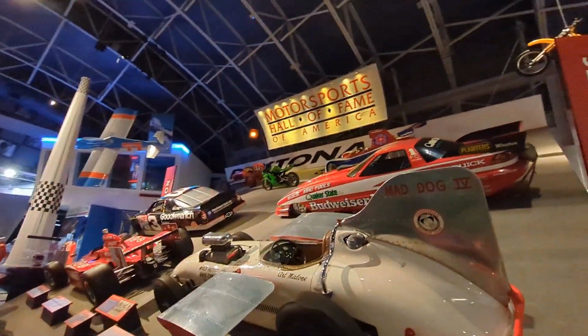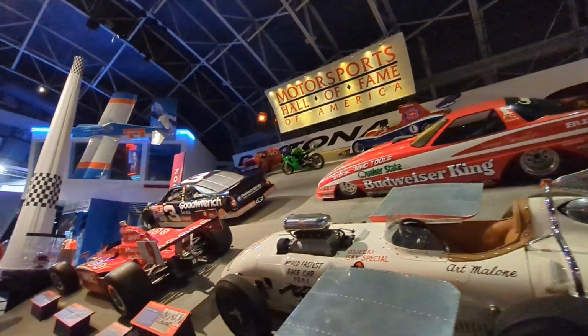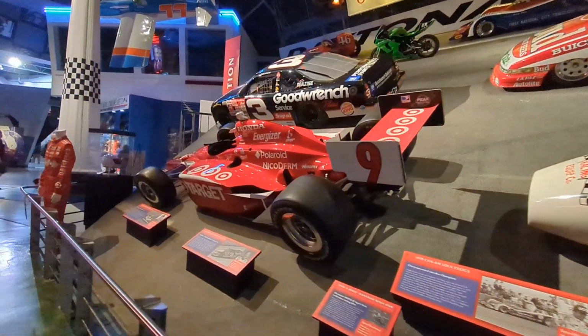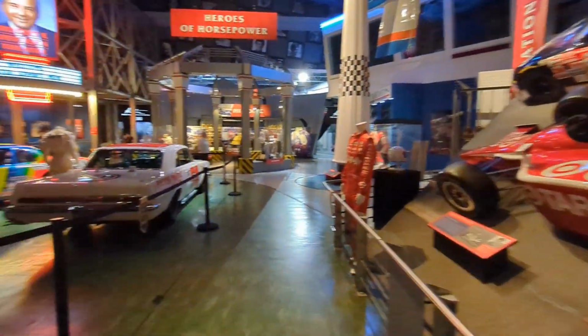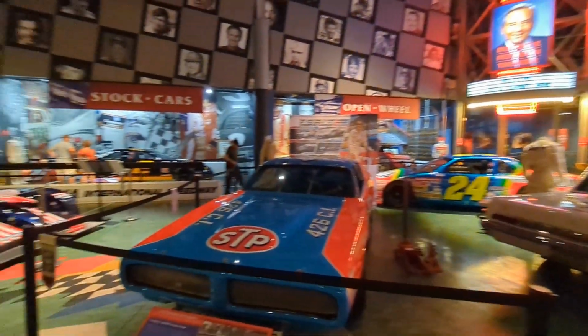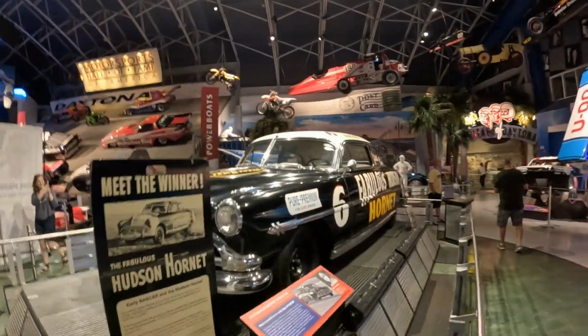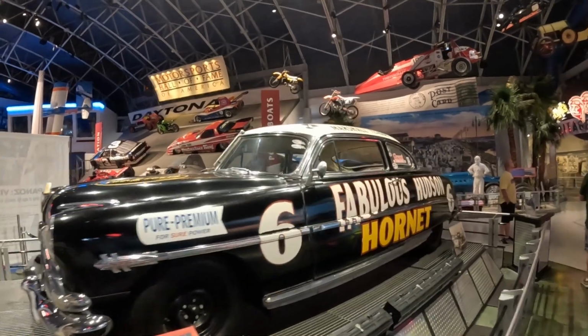Inside the Speedway, after you are done with your tour, you come to the museum, the Hall of Fame. There is the Motorsports Hall of Fame, and it's a tribute to all sorts of motor racing in its history. And you have boats, Formula One, motorcycles, NASCAR, specialized racing, all kinds of stuff. And the famous, fabulous Hudson Hornet.